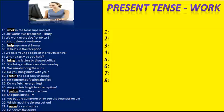Alright? Now, I work in the local supermarket. Okay, so arbeiten is to work. So I work. Ich arbeite. In the local supermarket is im lokalen Supermarkt. Okay? Ich arbeite im lokalen Supermarkt.